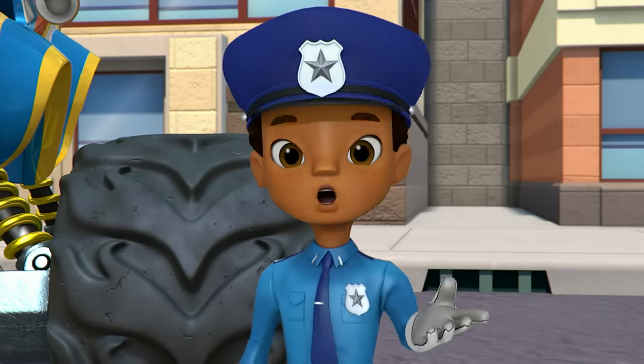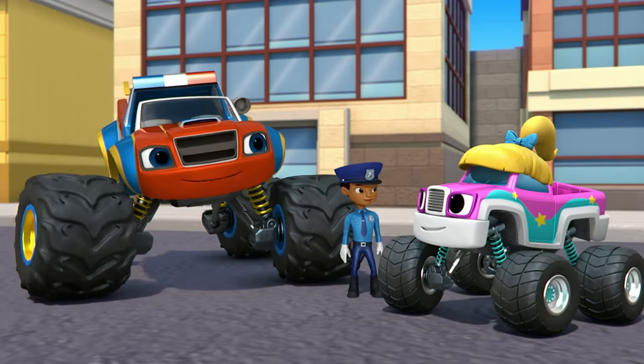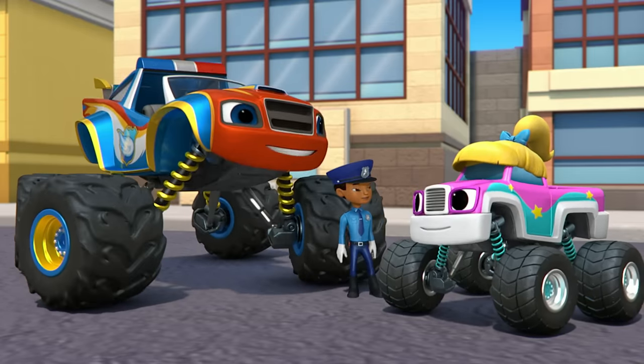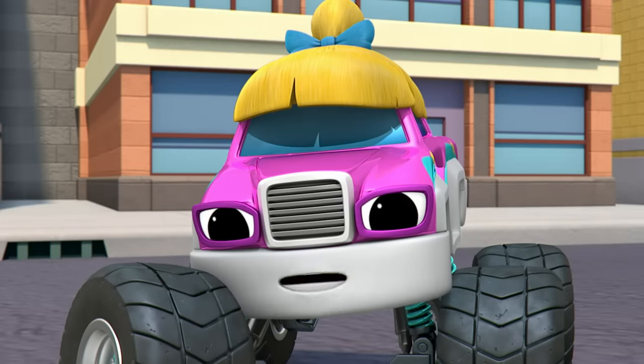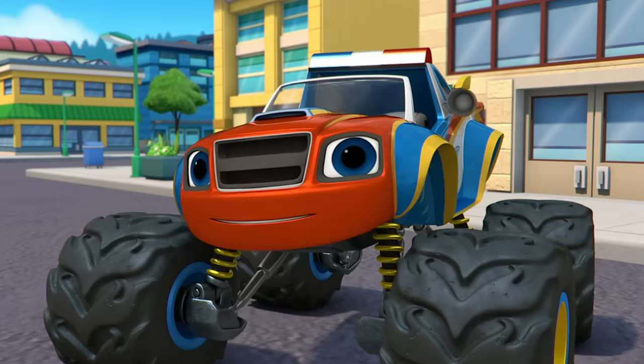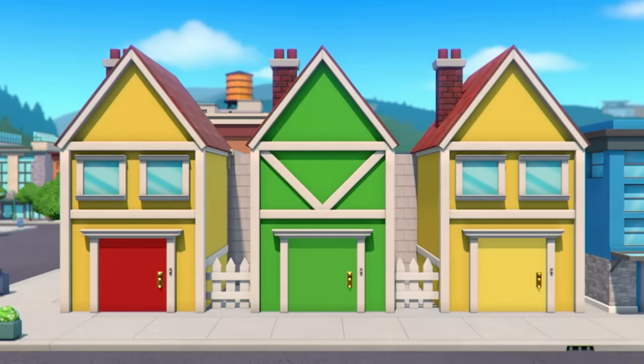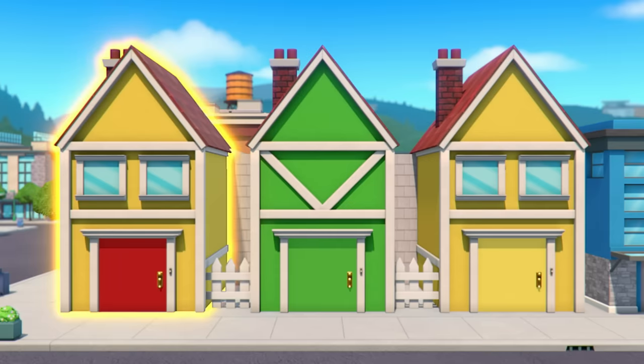Deduction is using the facts you know to get closer and closer to an answer. Here, let's try it. What do you know about where your grandma lives? Well, I know my grandma lives in a yellow building, and it has a red door. Come on, let's look for it. She lives in a yellow building with a red door. Which building is yellow and has a red door? That one, yeah! That's the only building that's yellow and has a red door.